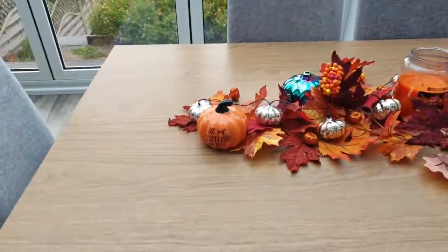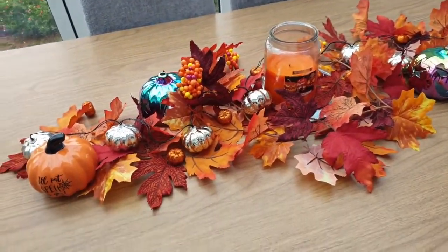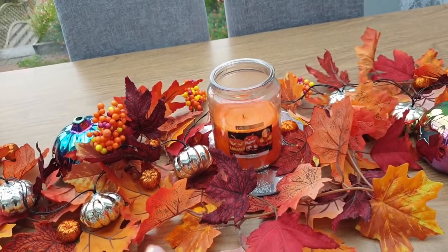Then the table is probably my favourite bit, and we've got my parents coming over for dinner this evening, and before anyone worries, none of us are in lockdown. But I just really like this. So I kept the silver mirror plate because I just like the idea that it's protecting the table from the candles more than anything, rather than the look of it.